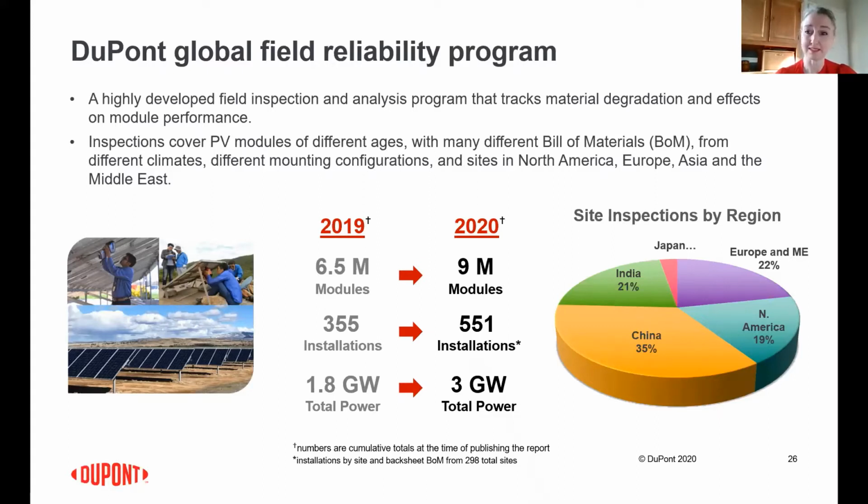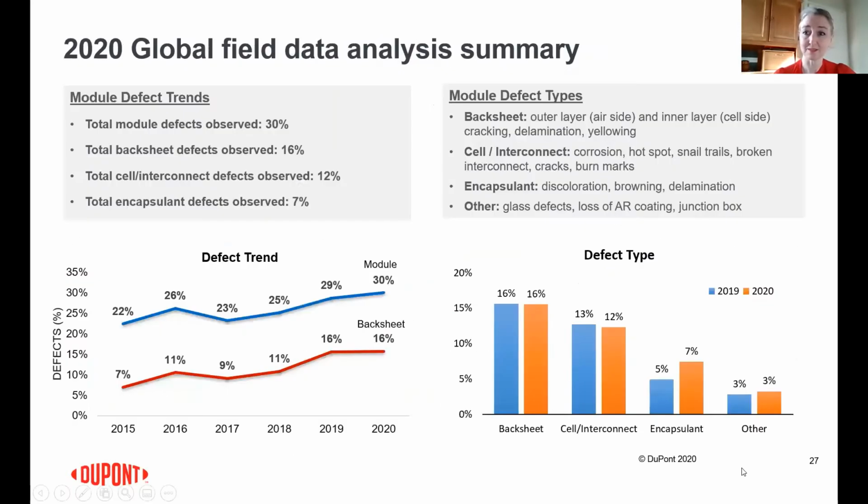We've accumulated statistics on how panels degrade in the field, on all components that constitute the panel. So we've got about 3 gigawatts of statistics spread around the world, on about 550 installations. And this enabled us to determine degradation mechanisms and then reproduce them in the lab. So if you want to go to the next slide, I will show you some of the statistics that we've seen in the field. So 30% of all the panels we looked at suffered from a visual degradation.